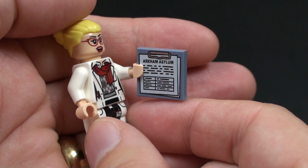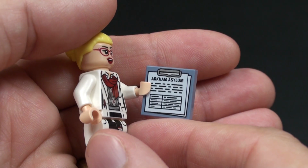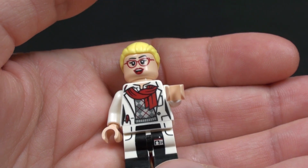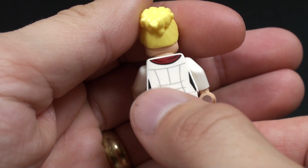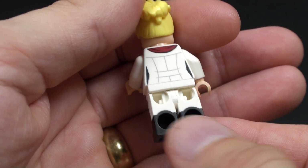She comes with this great little clipboard piece, a little 2x2 tile which is printed with Arkham Asylum. She's got some beautiful printing with a lab coat and printing down onto the jewel molded pants there. Let's have a look at the back. Yes, we have a little bit of printing on the back of the torso and some nice contours there. And you can see the jewel moulding on the legs.